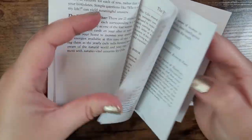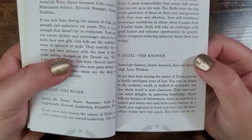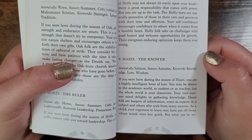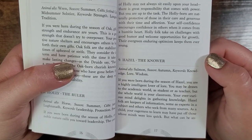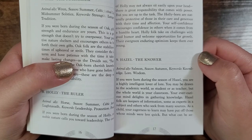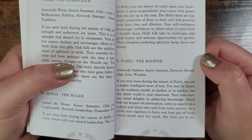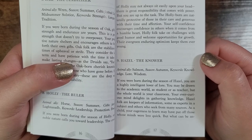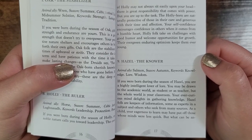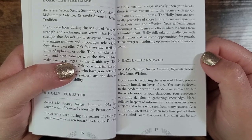Okay, and then let's take a look at the hazel. The Knower. Animal ally, the salmon. Season is autumn, and keywords: knowledge, lore, wisdom. If you were born during the season of Hazel, you are a highly intelligent lover of lore. You may be drawn to the academic world as a student or teacher, but the whole world is your classroom. Your ever-curious mind delights in gathering knowledge.